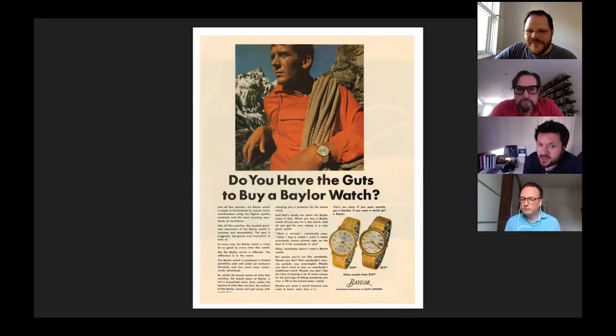Wait a minute, somebody says. When I buy a watch, I want a name everybody knows printed right on the face of it for everyone to see. And don't we all? But that's where Baylor were trying to place themselves in the market. And they obviously succeeded because no one else collects their watches.